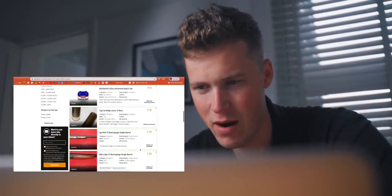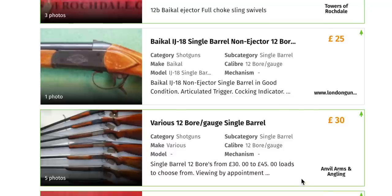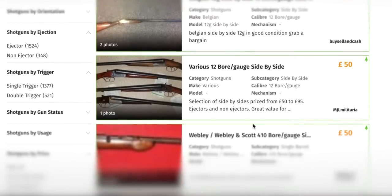Spanish 12 bore single barrel, Towers of Rochdale, BSA Snipe, Astras, a lot of single shots. Single barrel, single barrel, single shots. Towers of Rochdale have the biggest collection of single shots for sale in the entire world. Various 12 gauge side by side, £50. Selection of side by sides from £50 to £90.